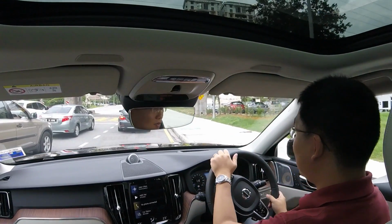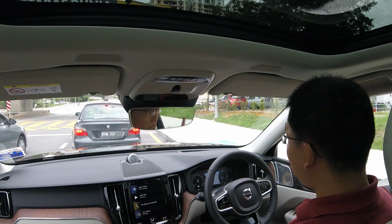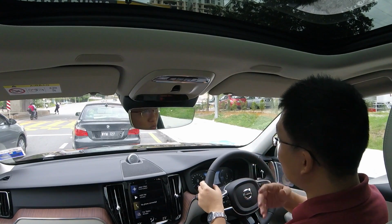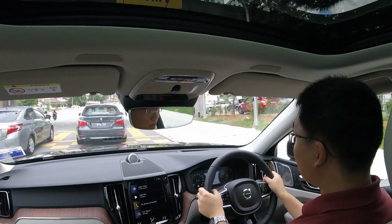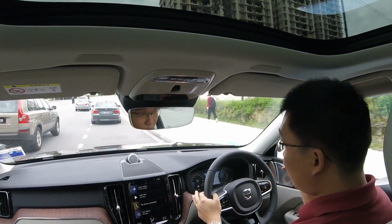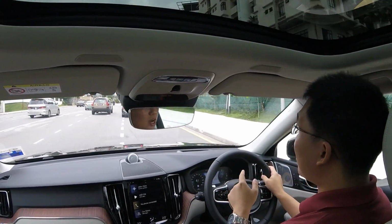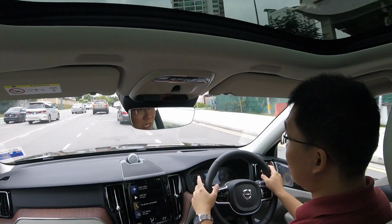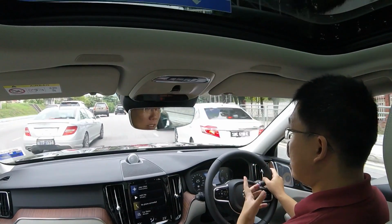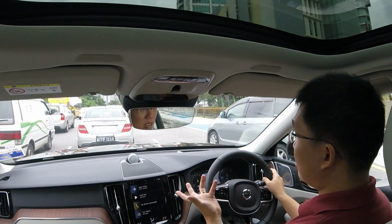Okay, so just hitting the road in the XC60 T8. I've just come out from the parking lot of Sheraton. Throughout the whole time, the car was moving along in purely electrical power. Immediate impressions: the electric motor is very punchy. Just to give you a bit of background, I am currently driving around in a Mercedes-Benz E350e plug-in hybrid as well, so that will be my frame of reference. Immediately this electric motor feels punchier, more responsive than the Mercedes E350e.